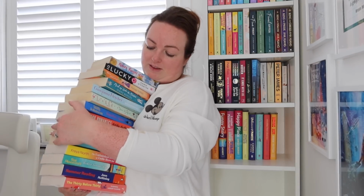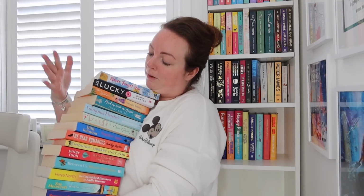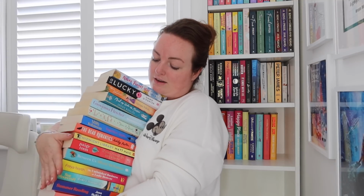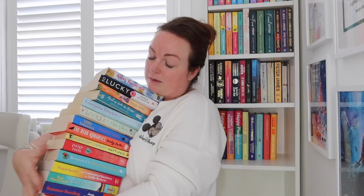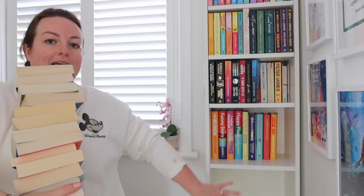These books in my arms are my to be read. It's quite a random mix. Most of them have either been gifted to me, are PR, or I bought at a charity shop, or just haven't been my immediate go-tos. Some of these at the bottom are new, like I bought in the works recently. So I want them all to be on this shelf.